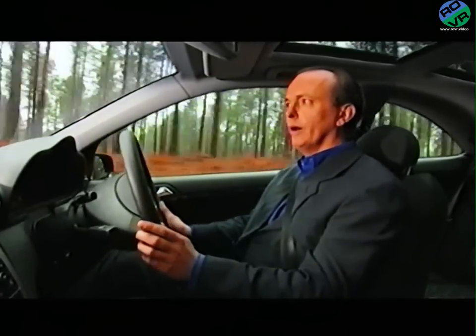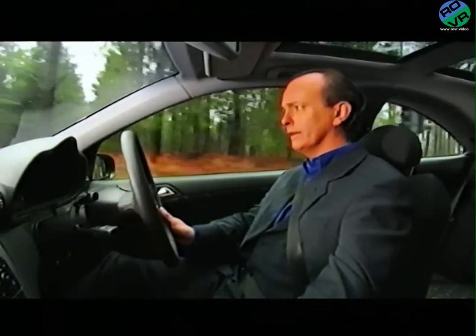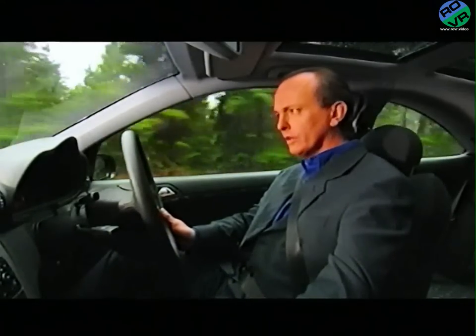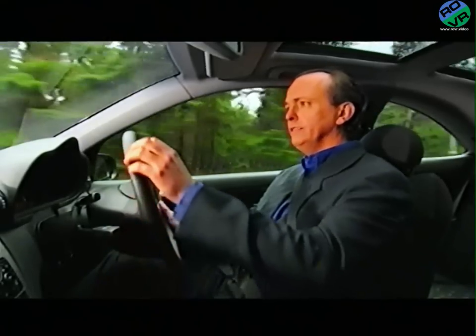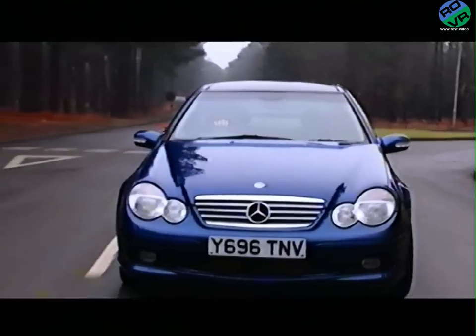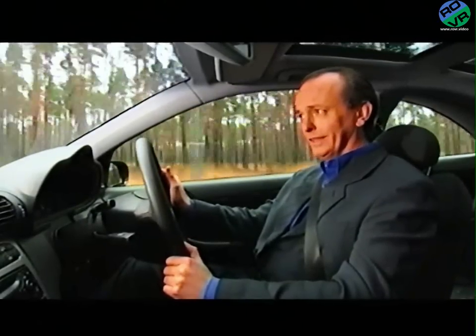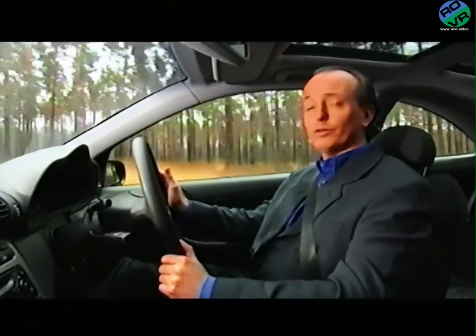It's all done by electric impulses. It's absolutely cutting edge and brilliantly easy to use. You've still got kick down. What it does, it just completely eliminates the need for a clutch. What we have here then is the most accessible, affordable and charismatic sports coupe ever. It is really incredibly good.